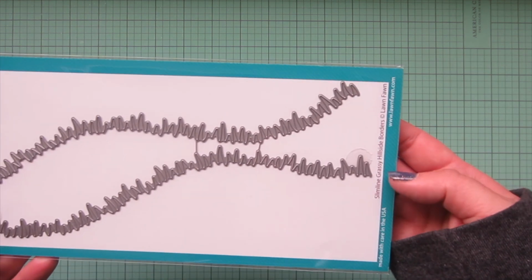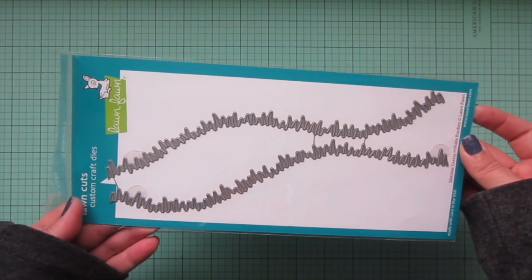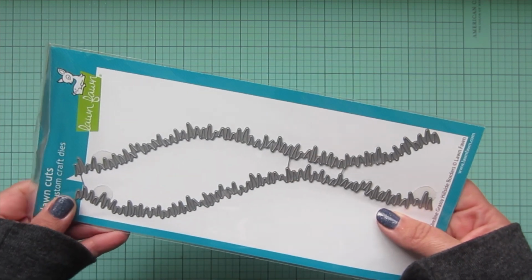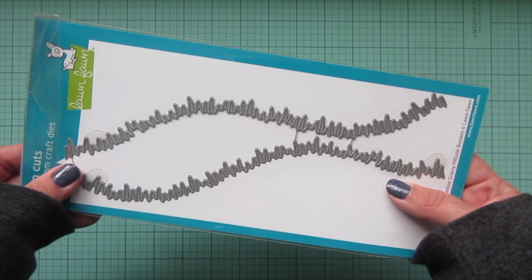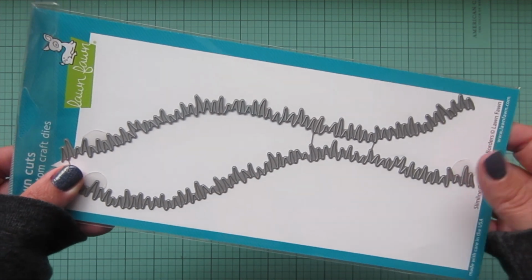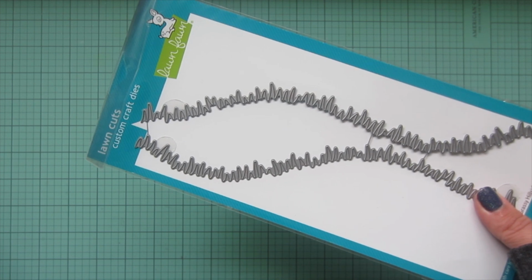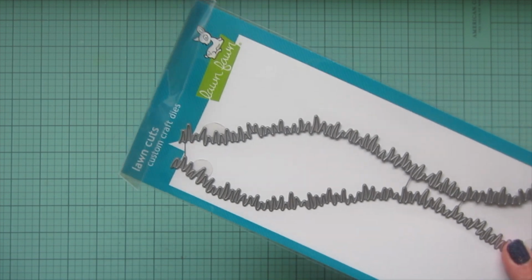And then I also got, this is new, the Slimline Grassy Hillside borders. So these are the grass for the Slimline cards. I didn't have anything that was quite long enough for scenes for the Slimline orientation, and I love making scene cards. So I was really excited to see those, and I thought that would be just perfect to have on hand. It's one of those basics that you can't go wrong with. So I went ahead and grabbed that.